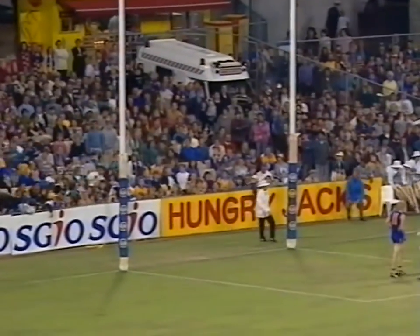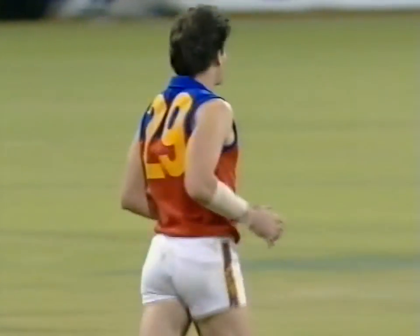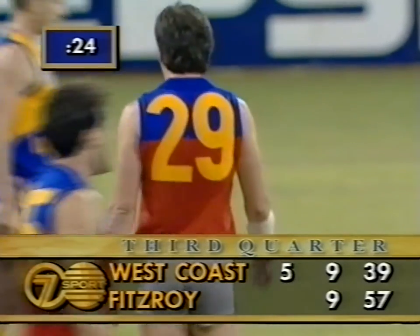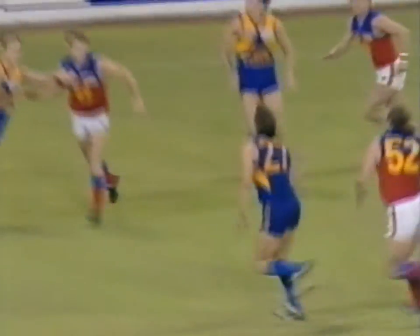Jakovich, Manson, Lyon. Goal. Handy. Very handy. At 8-9 to 5-9. Ross Lyon with his first goal. And Fitzroy's second goal for the term. They've kicked 2 forward in this quarter. And West Coast has managed 2 goals 5.